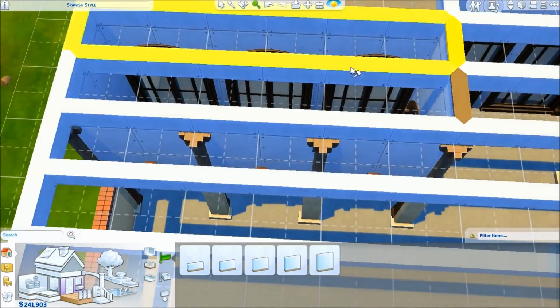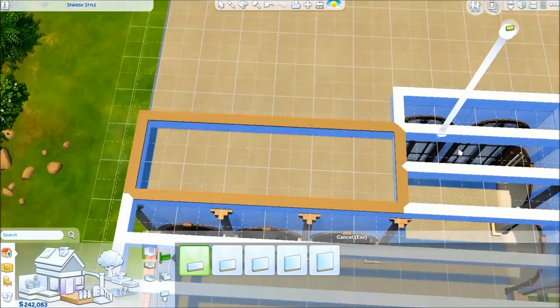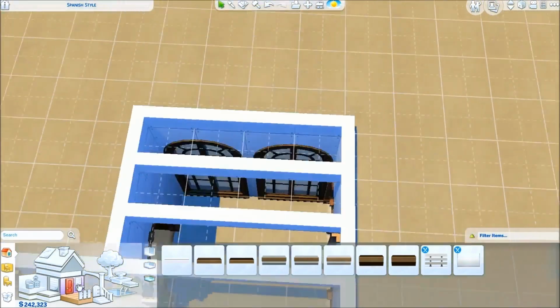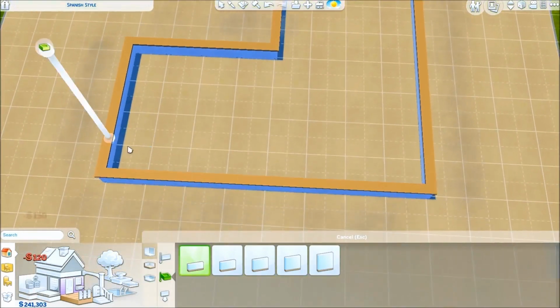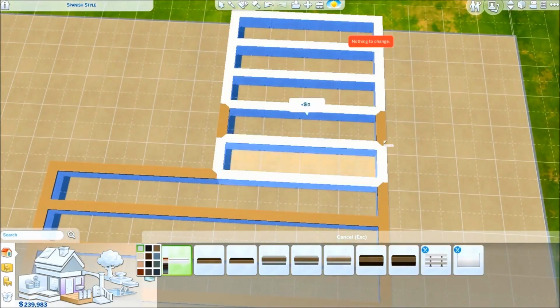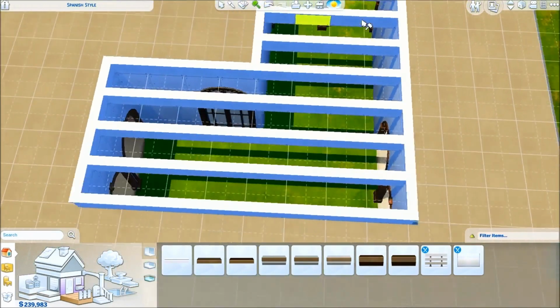Now, like I said, I was going off of one or two pictures, but mostly all of this was going by my mind. The layout of the house itself I did by a picture, but the actual decor items and the style, the feel was pretty much all me.